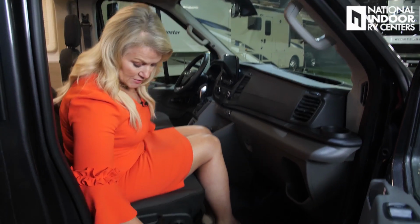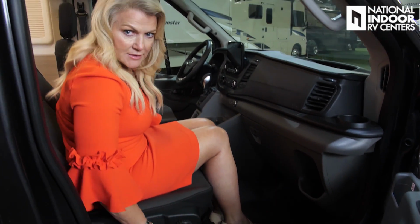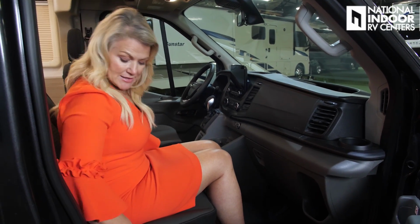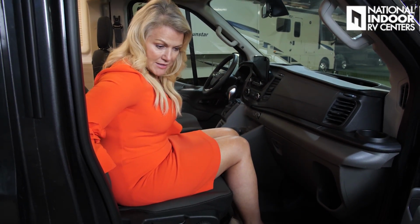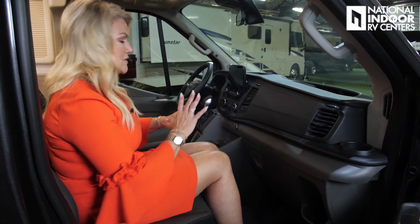All right, so here in the co-captain's chair, it's identical to the captain's chair as far as the functions of the dials here. Raising, lowering the seats, and my backrest. Also, I've got the same yellow lever that will help me turn the chair around when I want it to be part of the coach. The one thing that I love about the Transit, it feels like I'm in a Sprinter chassis. It's really nice and feels updated.